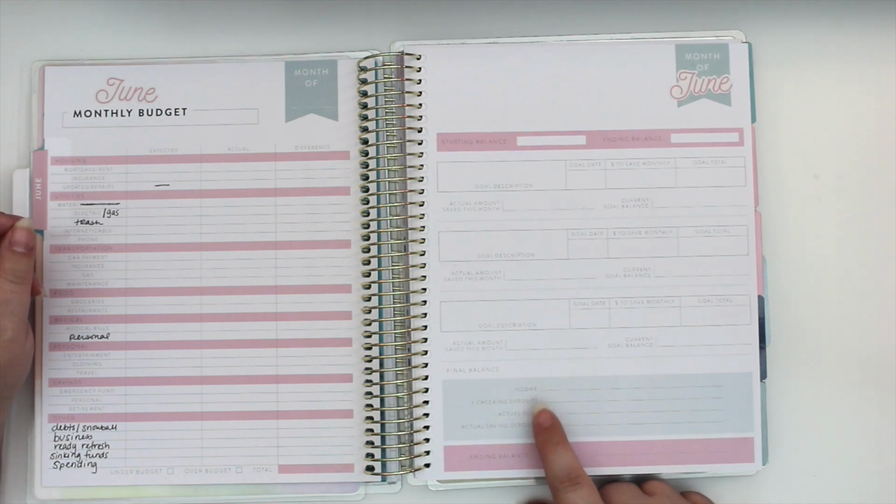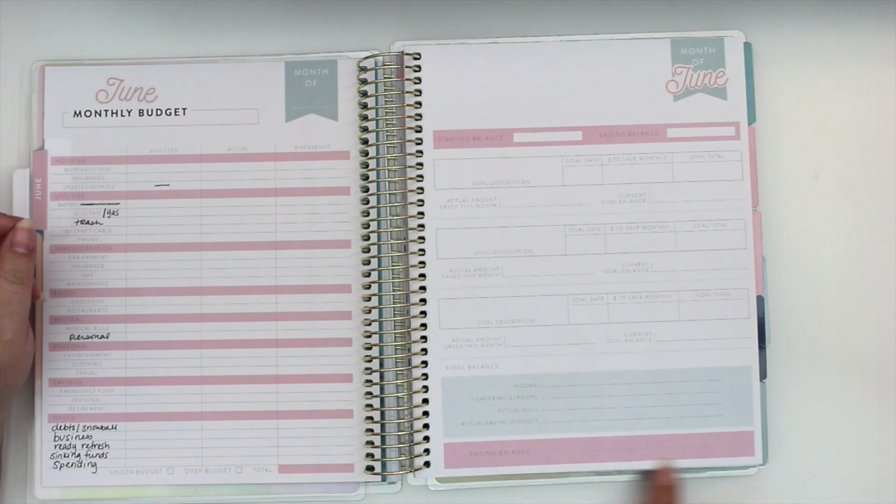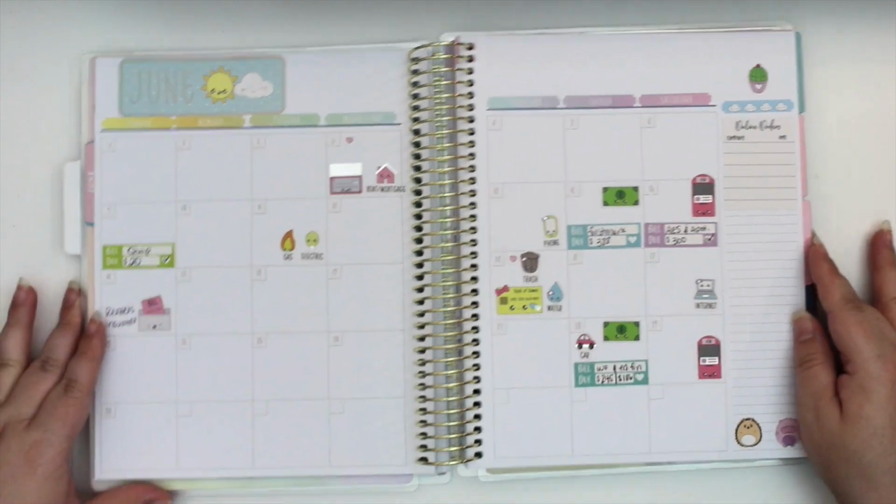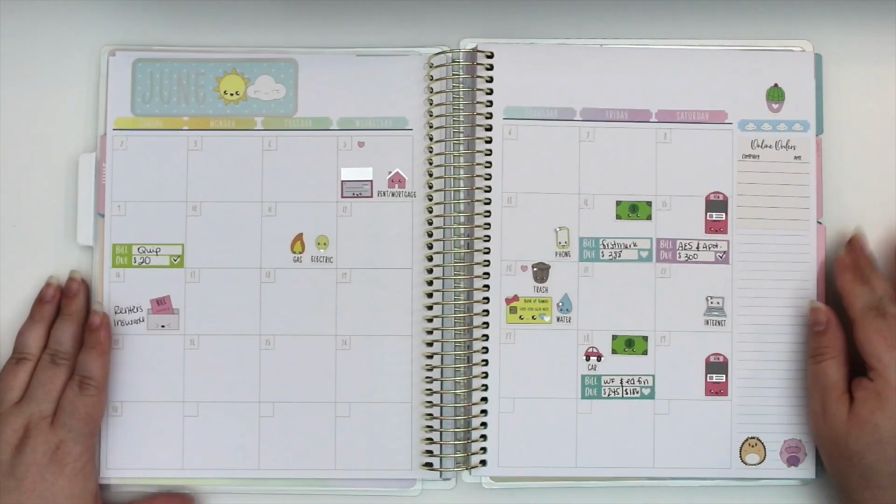Income plus checking deposits minus bills minus savings deposit. And then you have your ending balance. And then you have your monthly view. And I did this today.